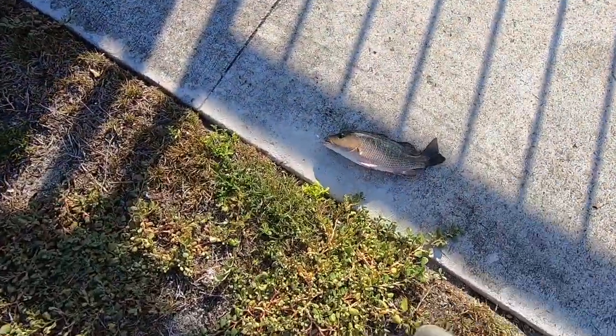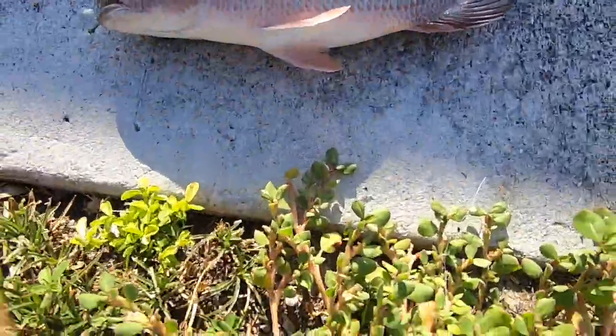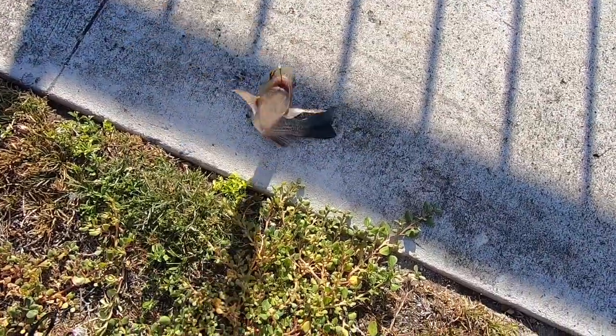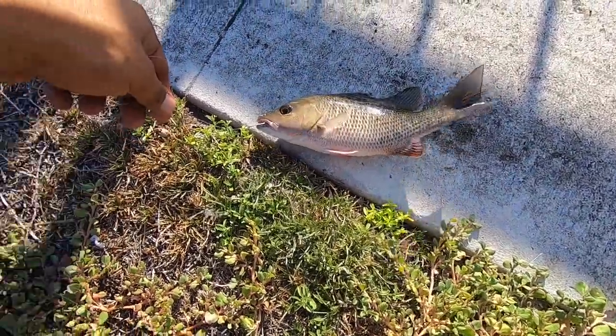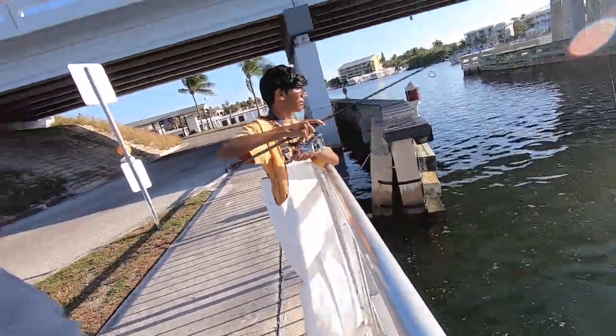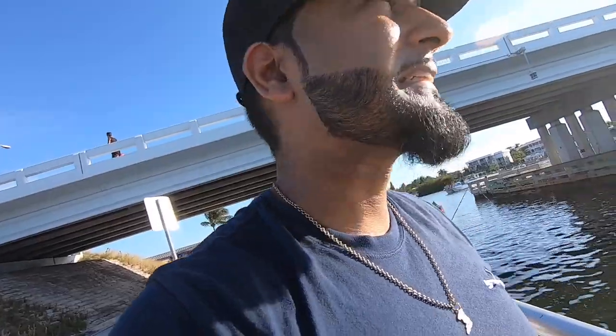I've got the first keeper in the bag. All we need is about, what is it, 10 per person? 5. Oh, okay. 5 snapper per person per day. So this one's definitely 10 inches. But we're definitely gonna target those bigger 12, 13, 14 inch snappers. They're definitely out here. Even bigger ones. There's like 20 inch snappers out here, right? Oh! Speaking of the 20 inch snapper, he just had one right there.